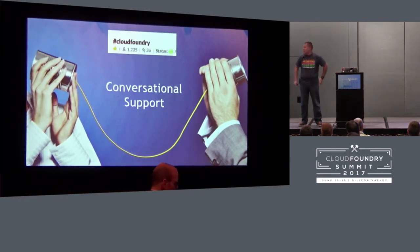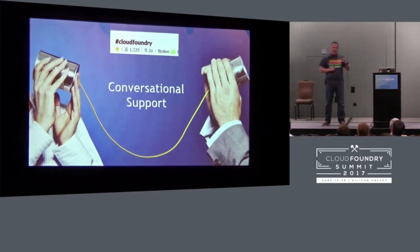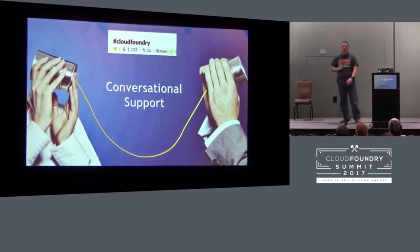Right now, if you look at where we are, our main Cloud Foundry channel is where all our interactions are, where our community lives. It has about 1,200 developers. That's kind of where the number came from. That goes up and down.